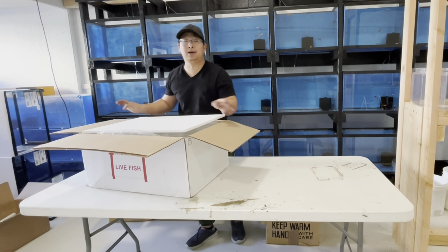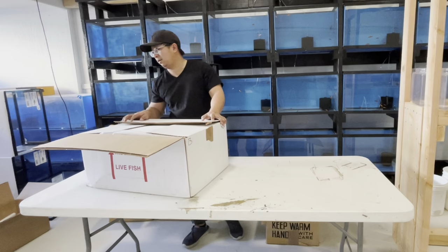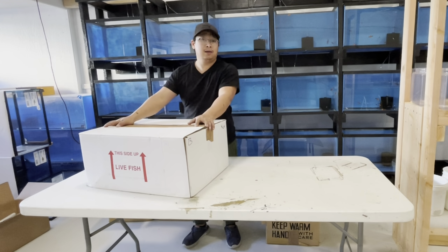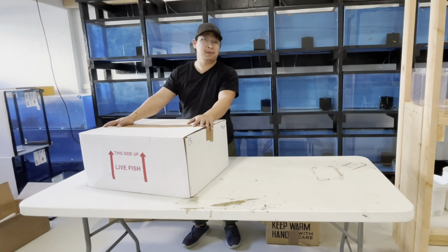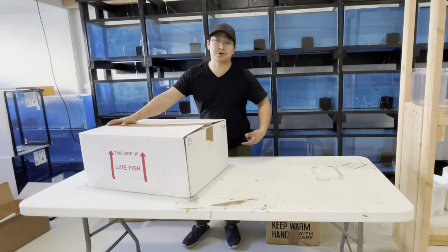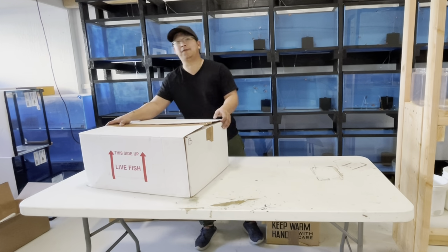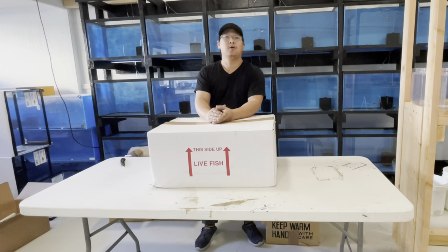Looks nice and healthy. I have some hardscape and dry goods down there, and looks like everything worked out really well. So I really like this first shipment. I hope it's gonna be like this all throughout our journey with this fish store business. And wish us luck, guys.